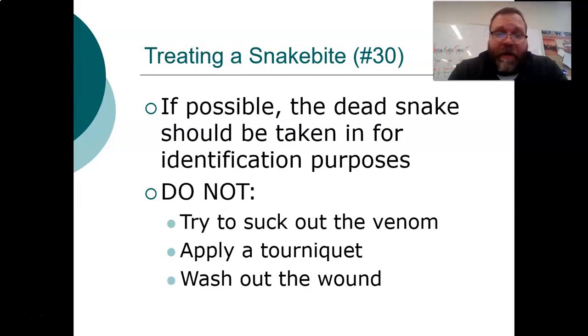Do not try to suck out the venom. Do not apply a tourniquet, and do not wash out the wound.